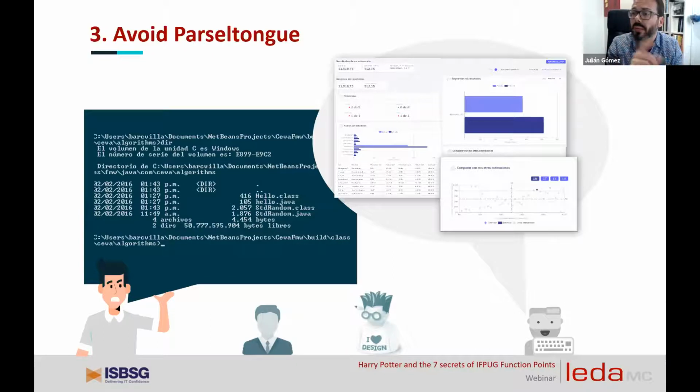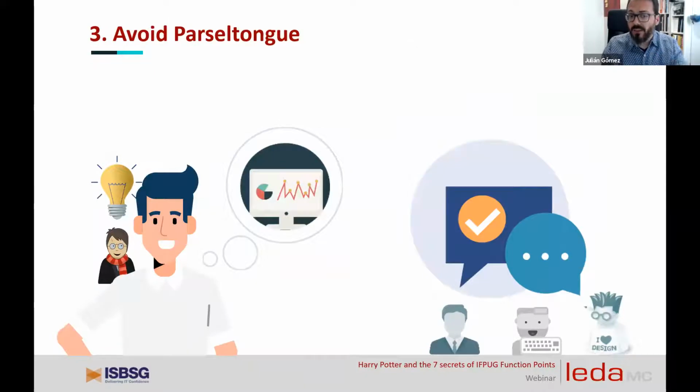And that is the very important point that we have to pay attention to, because if people are trying to talk about technology, technical ways, for the business that is very difficult to understand. It's like the parcel tongue of Harry Potter, and I can't work with that. For that, following the guidance of Harry Potter, we have to talk about some metric related to the product. Do you remember one metric that we talked about related to the product? Yes, for sure, IFPUG function points.